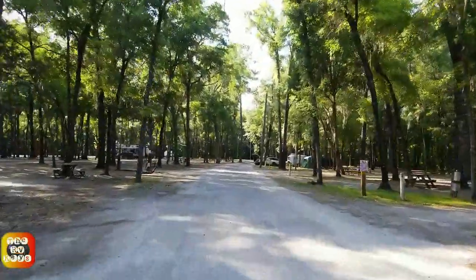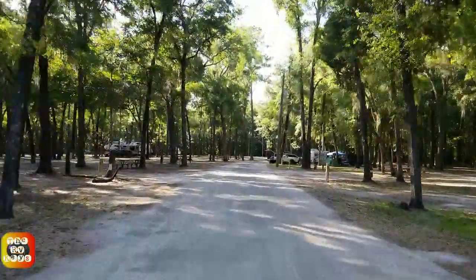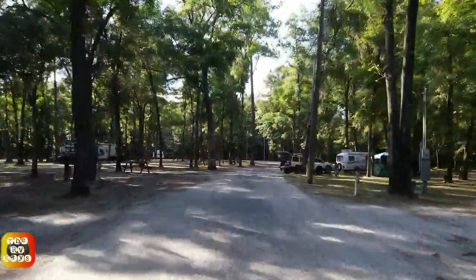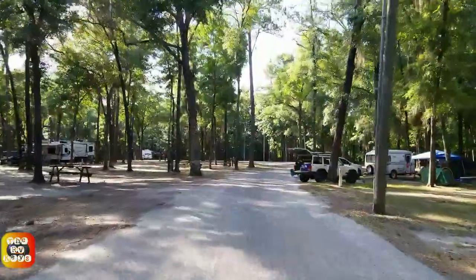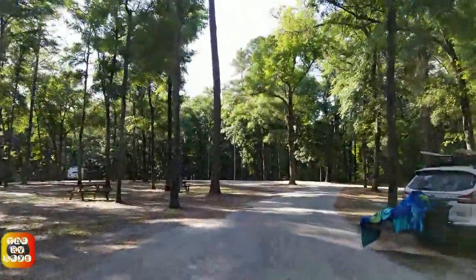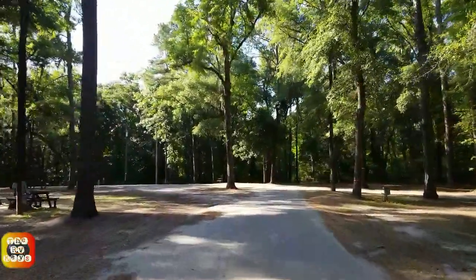But there is a pavilion over to that side, and again, there is a washroom. Now, we haven't visited all the washrooms. There's many of them here. Most of them are a bit old and rusty, but so far, the few we've seen are clean.